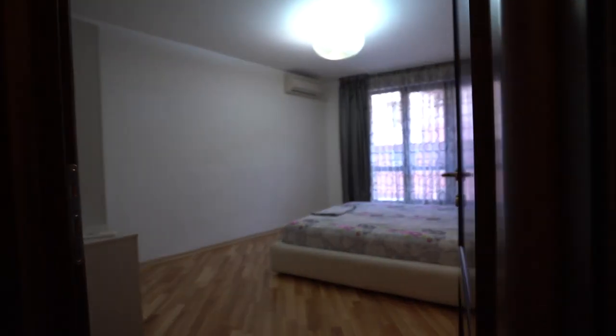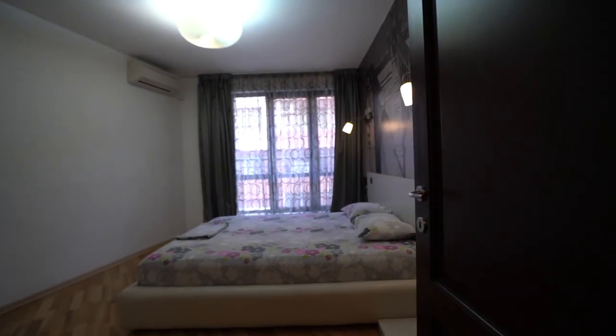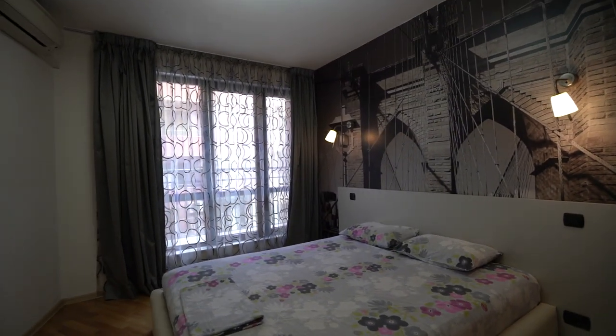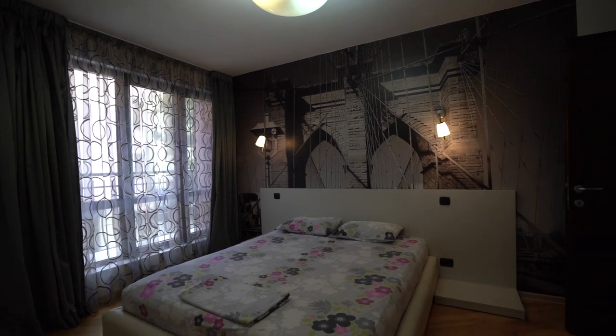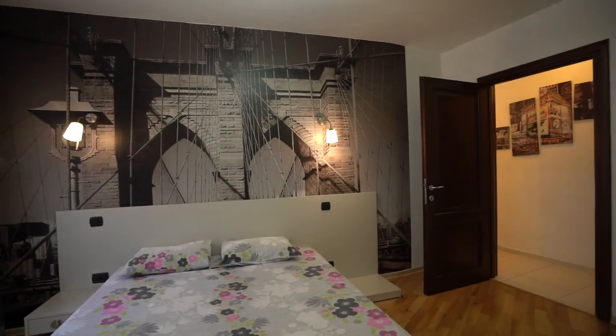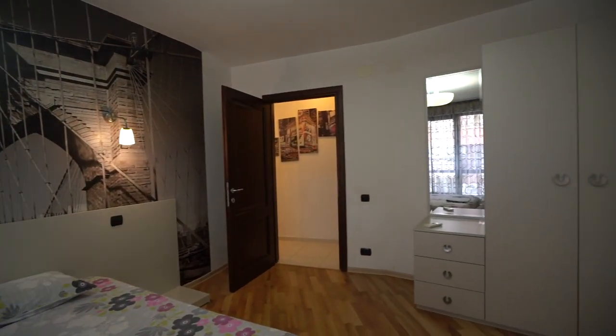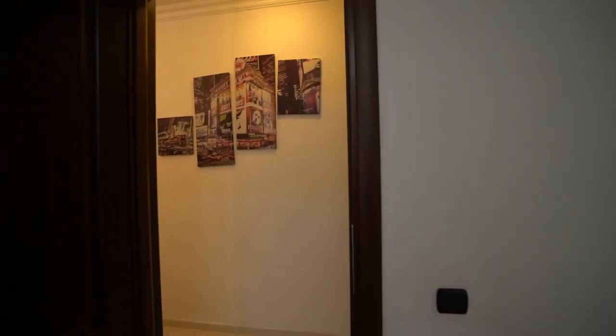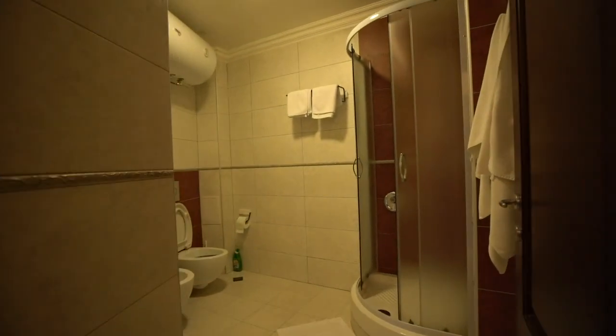Then there's the bedroom, a big bedroom. I believe the sofa couch in the lounge can also pull out and sleep too as well. And then you've got this big double bedroom here. Nice and simple, nice big bed, aircon unit. And a wardrobe. That's nice and easy. And then at the end is the bathroom.